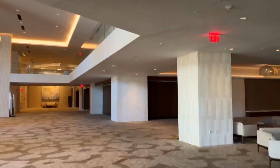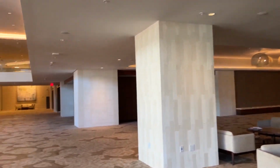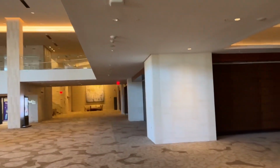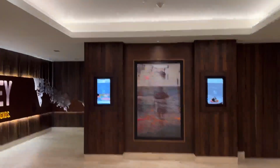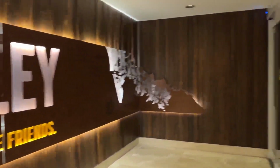They do also have the lanai suites and then the ballrooms, which are here for if you're coming for a trade show or something business related. They offer this as well, which is very close to the lobby, very close to the rooms. On the 5th floor, they have 10K Alley, which is an arcade and a bar.